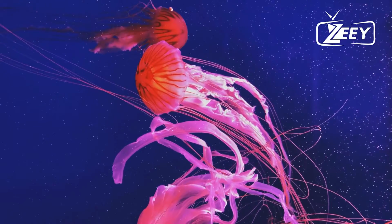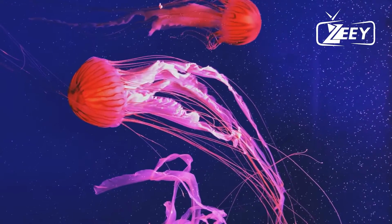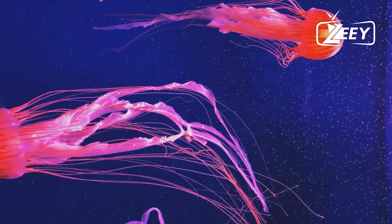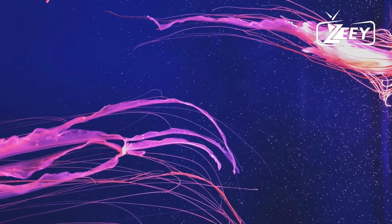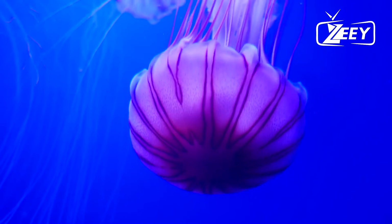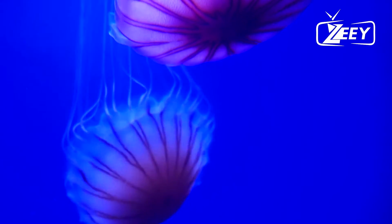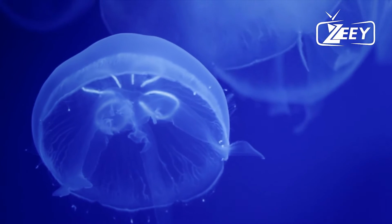A few months or years may pass during the polyp stage. Polyps prey on minute aquatic organisms with the help of their tentacles. The polyps reproduce asexually by budding off small jellyfish larvae. Ephyra refers to a jellyfish larva. Eventually, the ephyra matures into an adult medusa.